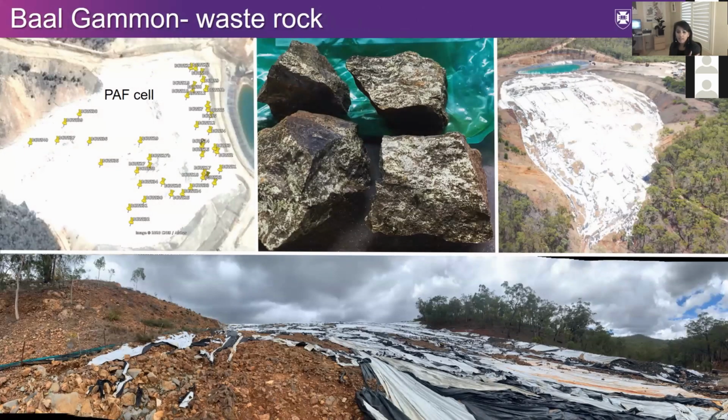And at Baal Gammon again, this is a really interesting site because it's currently back in its abandoned mine status.